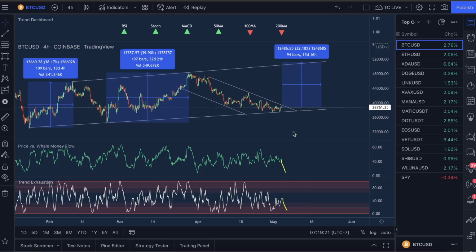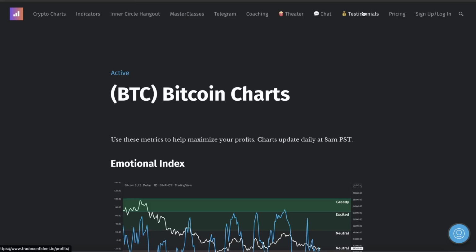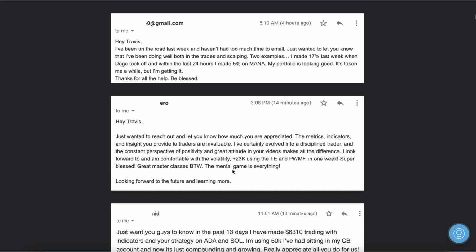Okay, I'm passionate about this because we literally have people doing some insane numbers using these indicators. And this guy over here, real quick, I'm sorry, I'll get to the analysis, but I want to show this to you guys. He's using the indicators and he's like, I've been undefeated in all my trades. I'm making thousands of dollars a month, and just this week alone did $5,000. This guy over here, literally, you guys have seen this a lot, he did $23,000 with the two indicators I just showed you in 1 week.